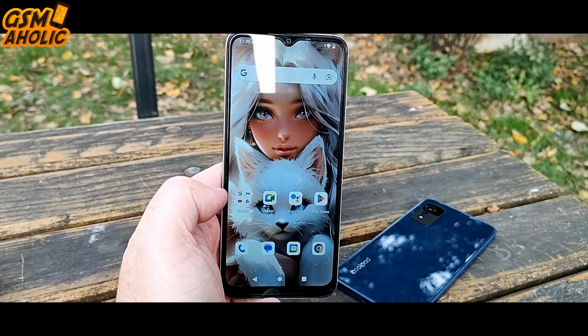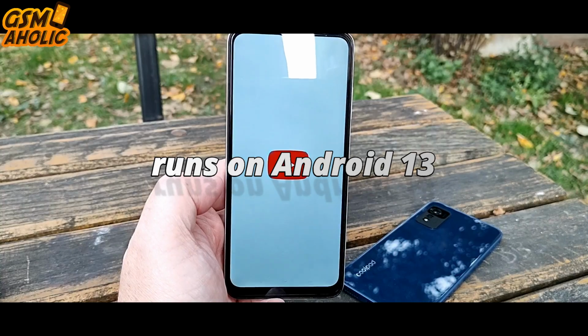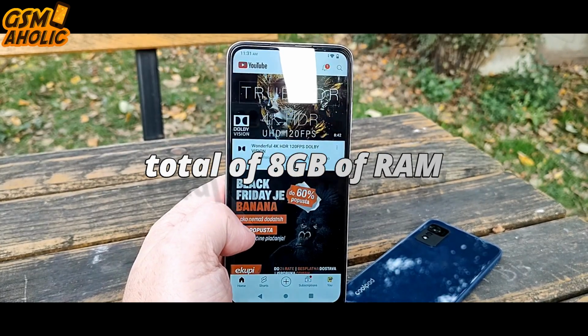Meanwhile, the Coolpad CP12 also runs on Android 13 but employs a somewhat weaker Unisoc processor, also with 4GB of RAM, which can be virtually upgraded to a total of 8GB of RAM.